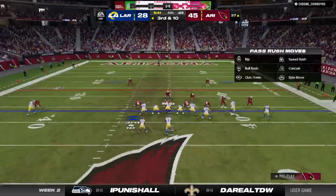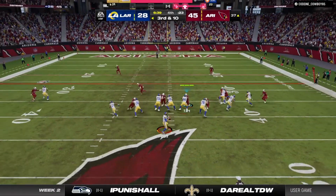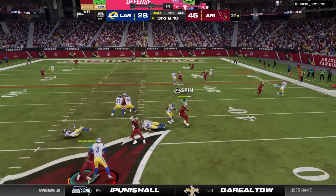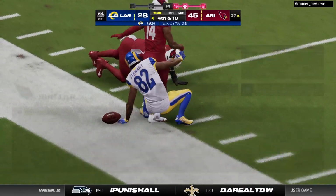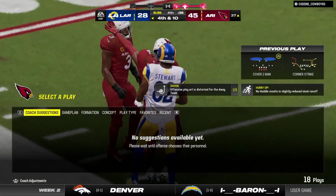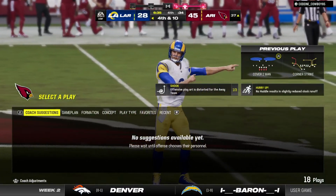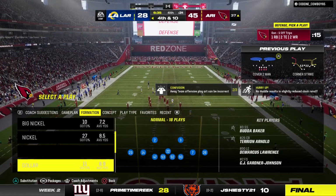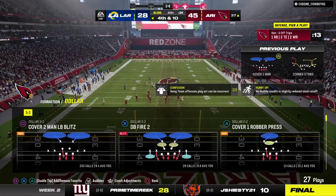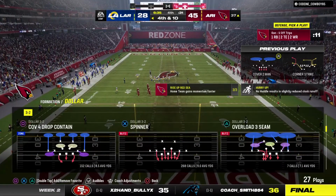Turbo's up. Out of the gun, Goff. And this pass broken up. Excellent coverage there on 3rd down, as that was not an easy one to hold on to. Defensively, you look at the numbers. Another incomplete pass we just saw, and they're under 200 yards passing for the game, so they've done their job on that side of the ball.